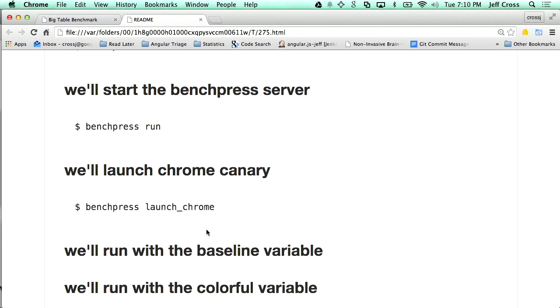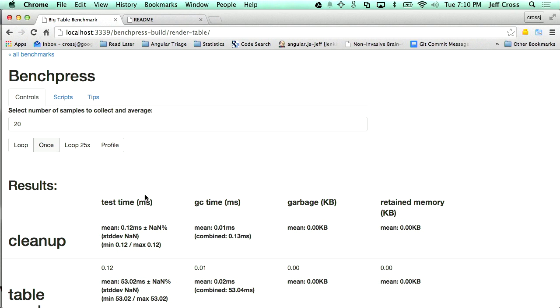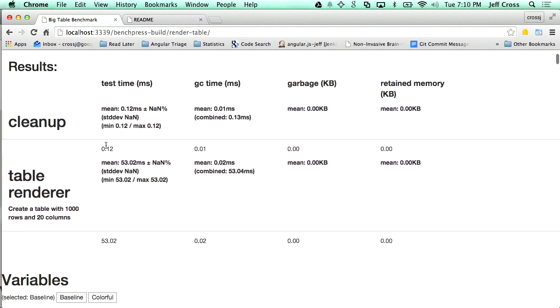And then we'll run the test with both variables and see what we get. So this is the compiled benchmark. And you see down here, it tells me the selected variable is baseline. So I'll just run it once and see what we get. And it says that we got 0.12 milliseconds time it took.